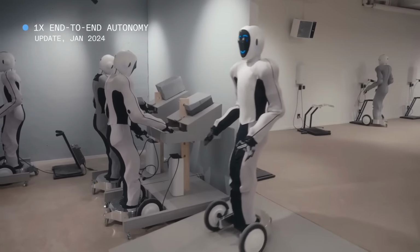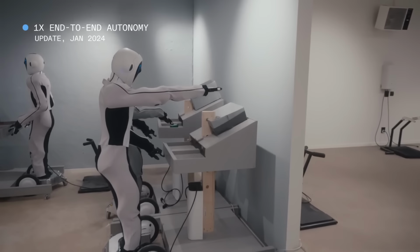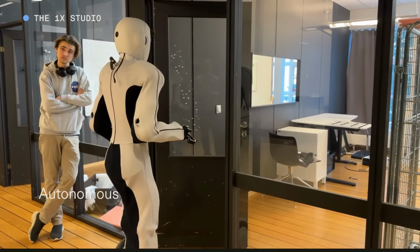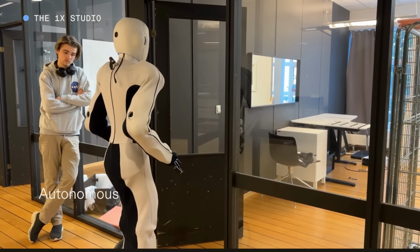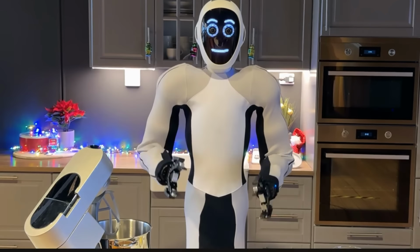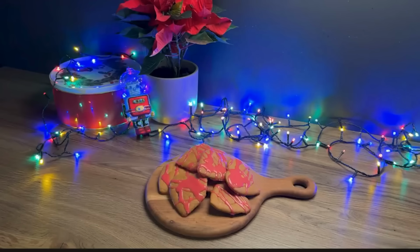Now, as you can see, the one noticeable thing about Eve is it has a smiley face, whereas all the previous robots that I've showed you, they don't really have a face. Eve is capable of opening doors and windows and fetching objects and performing other tasks. It uses cameras and advanced monitoring systems to move around. And apparently, it can also make gingerbread cookies.